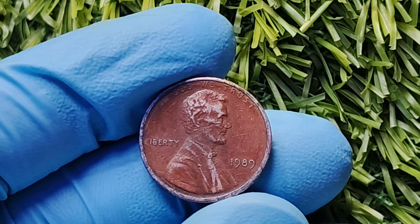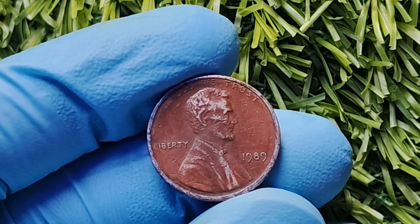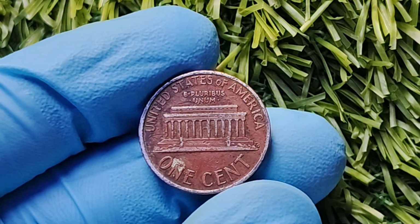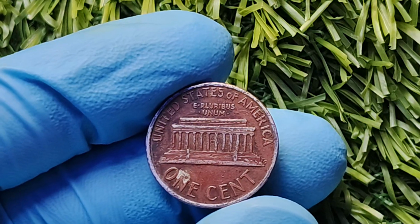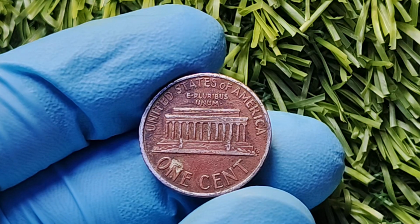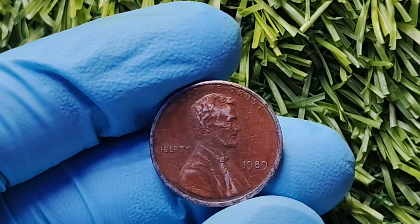Normally, pennies minted in Philadelphia would have no mint mark, but the 1989 version is unique because some of them were accidentally struck using a proof die instead of a regular circulation die. Now, for those who aren't deep into coin collecting, here's the simplest way to explain it. Proof coins are supposed to be high quality, specially made for collectors. They have sharper details and a mirror-like shine. Regular circulation coins are made quickly, without the extra polishing and sharp details.